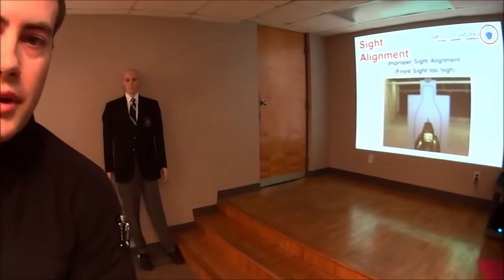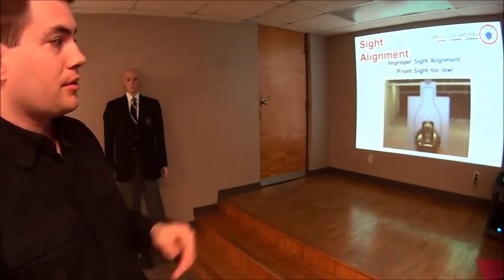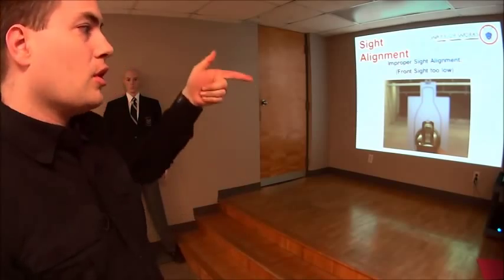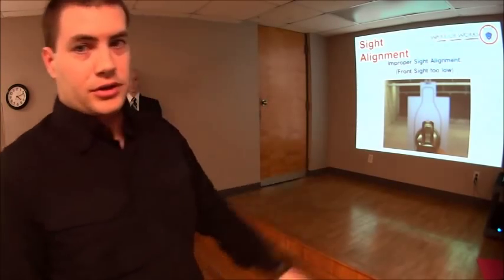So it's important that you line all that stuff up so you actually know your gun's pointed. Now this one, I know you can't tell on the camera, they're looking through the rear sight, but there is no front sight there. It's down low, so once again, they're using that window, but they're not putting a front sight in it, and they're going to shoot low.